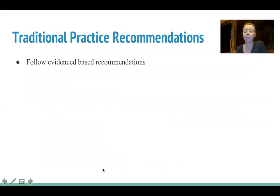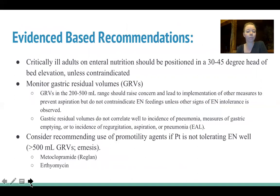Traditional practice recommendations, really on the nutrition side, we pretty much use the evidence-based recommendations, which are that the head should be 30 to 45 degrees above bed elevation. And then you want to monitor your gastric residuals, about 200 to 500. You should definitely watch for those, but they shouldn't be a contraindication for enteral feeding unless you have other signs of intolerance present, like vomiting or diarrhea. You definitely want to monitor those, but they're not a cause to stop.